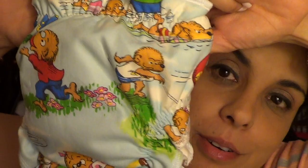Look at this. Berenstain Bears. Isn't this the cutest diaper in the world? I just want to die. I want to wear this. So cute. I'm dying to prep this so I can put it on the baby already. I was going to say so I can wear it. So, yeah. So, two more things.